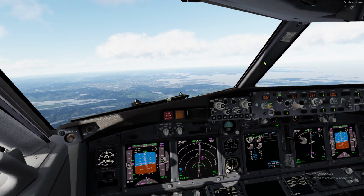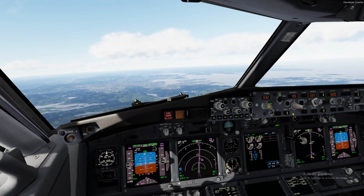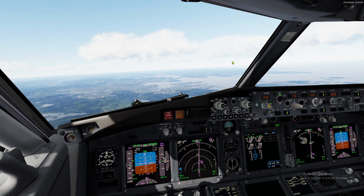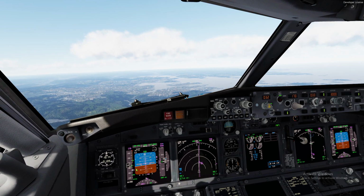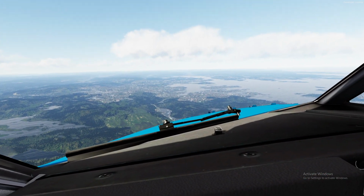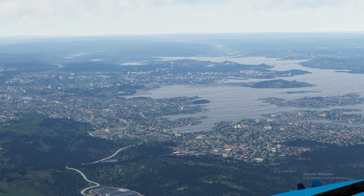What we can do is on the approach. Speed check, flaps 5. Slow it down. Remember when we're 151 knots? Yes, I know, auto throttle. She is slowing down. Speed is coming back. Oh, look at this. Absolutely phenomenal. Yeah, this landing is beautiful into Kristiansand.